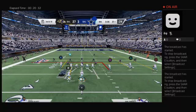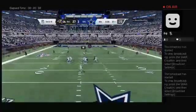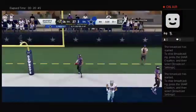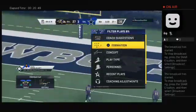An incomplete pass on that last play, and that means they'll need to come up with something here on third down. From the shotgun, it's Prescott. Now a desperation throw deep downfield. And this is intercepted, but they'll say out of bounds. So very close to a turnover there in the end zone.